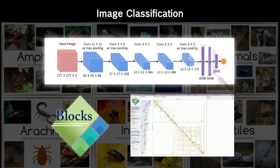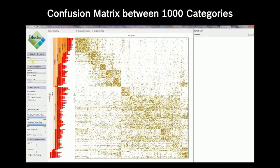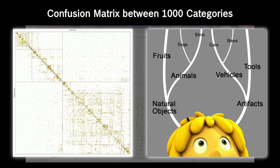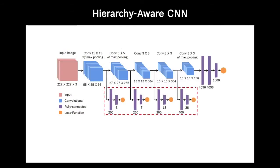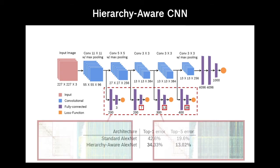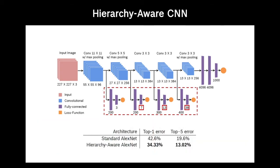Using image classification as an example, based on the interactive exploration of the confusion matrix, our system reveals that the network attempts to separate high-level groups in early layers and tackle fine levels in deep layers. Based on this finding, the user can leverage this hierarchical structure information to design loss functions that enforce the separation boundaries accordingly for fast convergence and higher accuracy. By applying these ideas to AlexNet, we were able to bring its performance to the level of GoogleNet, reducing the top 5 error by 30% on the ImageNet dataset and converging 3 times faster.